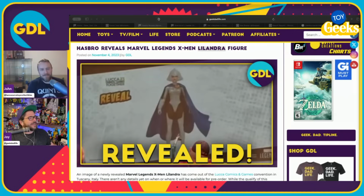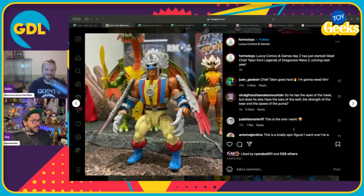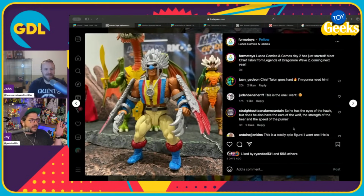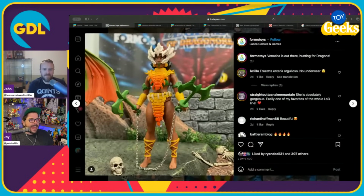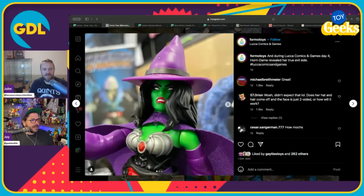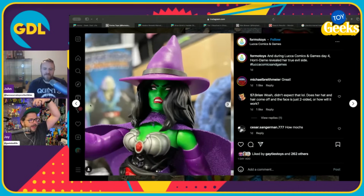Anyway, cool reveal there. At that same convention, Lucca Comics and Games, since it's an Italian creator for the line, we have the rest of the figures in Wave 2 of Legends of Dragonero. So we have Chief Talon, who looks pretty cool, and Venatica, who looks pretty dope. And we've got Hora Dame, who has this cool swap where you twist her hat and her face changes.